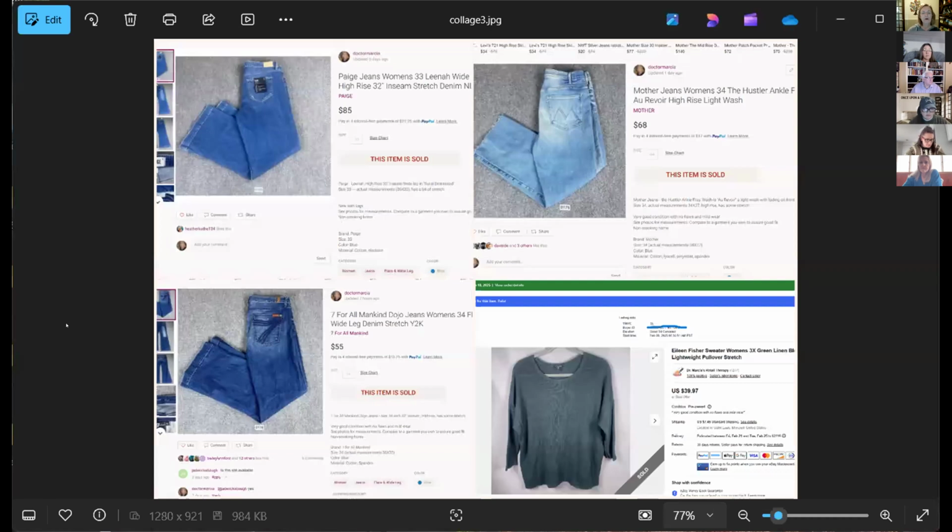All right. So these were the new jeans, the same model as the other ones that were pre-owned, but these were new with tags. Went for 85 on Posh. Another pair of mother jeans went for 68 on Posh. The Dojo jeans sold just yesterday for 55 on Posh.